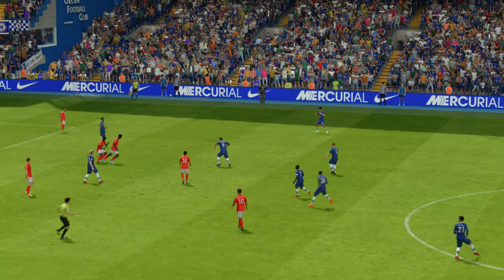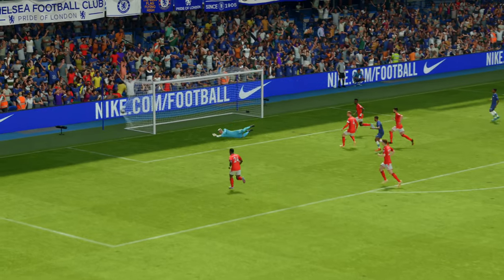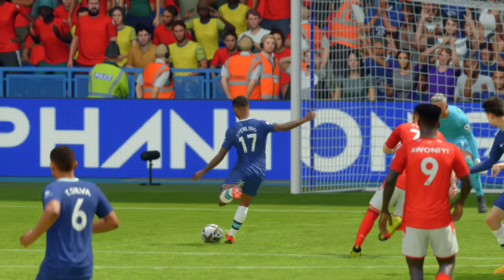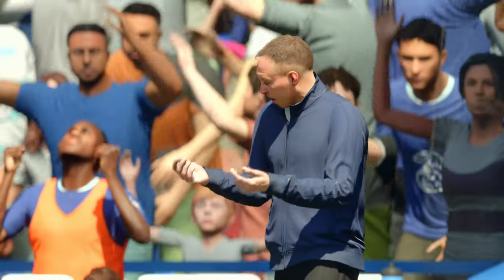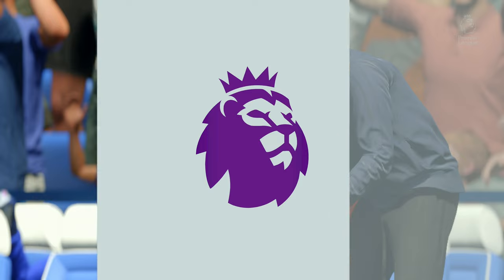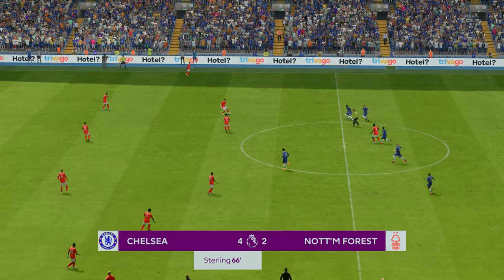Well, you have to ask, where's the defending? The keeper is completely exposed. But he still had to finish it, and he did it really well. It's a good goal. So the current scoreline, 4-2.